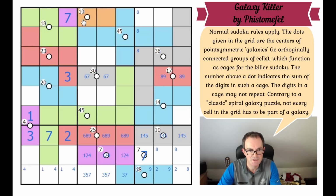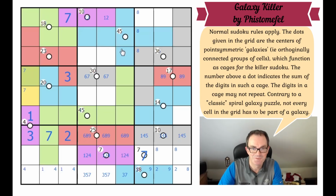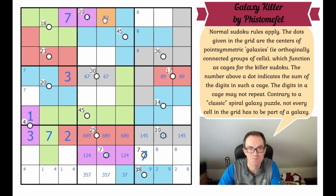That forces this to be, well, it does a lot. It forces that to be a 1-2 pair. It forces a 7 into one of those 2 squares. Two pair. Now, right. What do we do with this 1-2 pair? What do we do with that 1-2 pair?